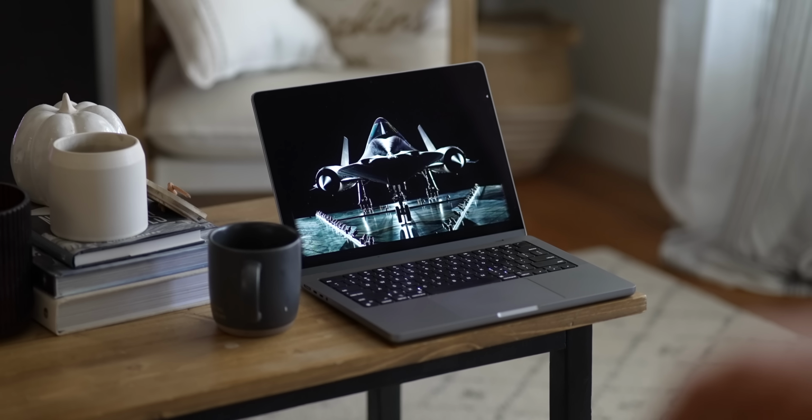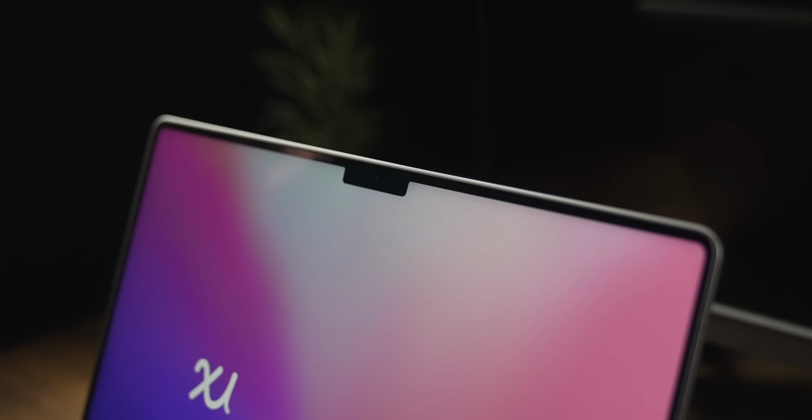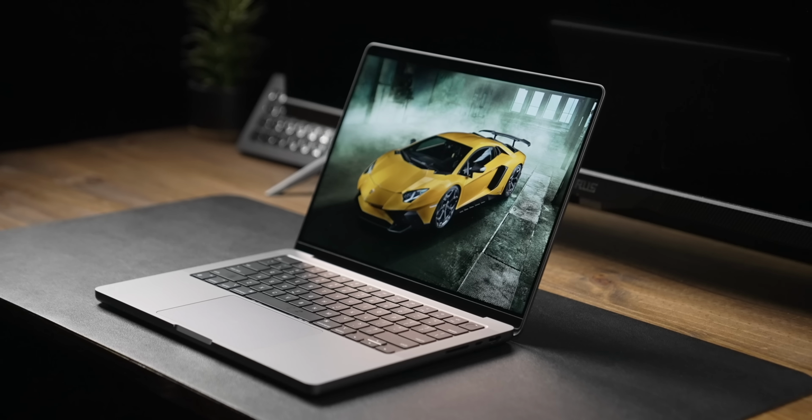I freaking love this display, and as you see, I have the mythic SR-71 Blackbird on this. You know, if you know, you know. Now, I've been using dark wallpapers to hide the notch, but honestly, the notch hasn't been a huge deal. It hasn't been in the way. Do I like the way it looks? No, but I'm accepting of it because we get more screen real estate. My only thing is I already know when the next one comes, Apple's gonna come out like, oh, we got rid of the notch and this is revolutionary.